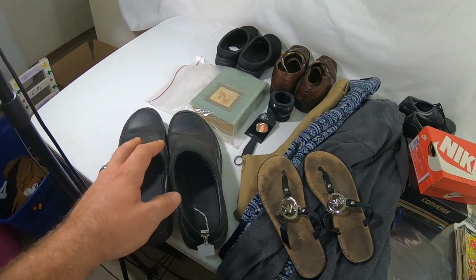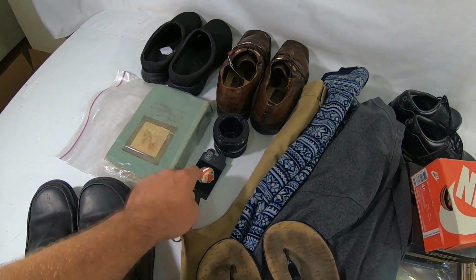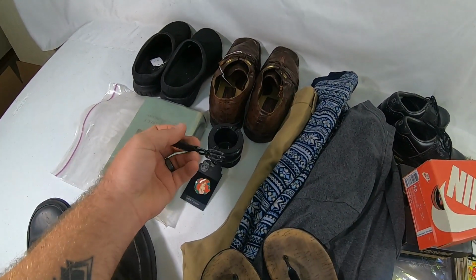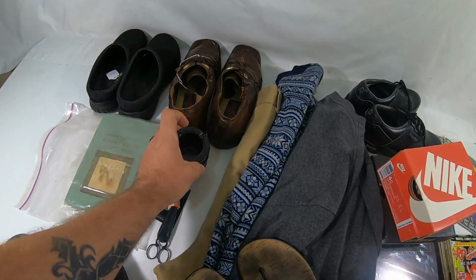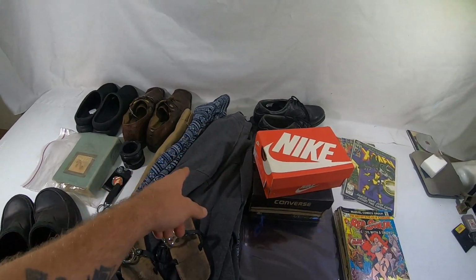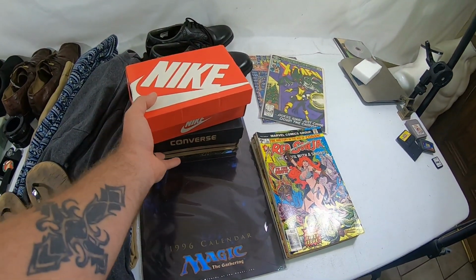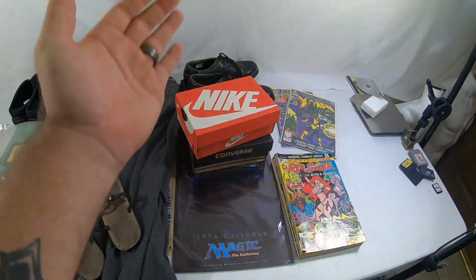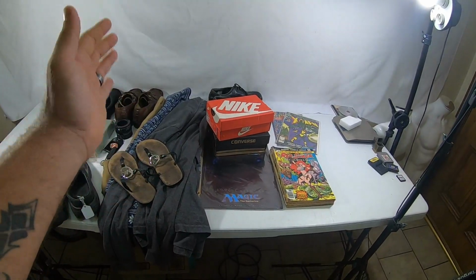All the way from shoes to a book, Disney pen, some scissors for crafting, an ashtray, clothing. Here's more shoes, comics, you name it. It's all right here, guys. And I was able to sell all of this right here over the weekend, and today we're going to talk about it.